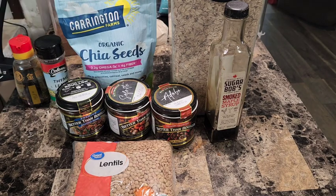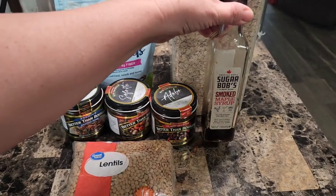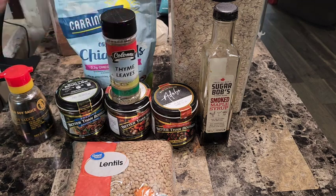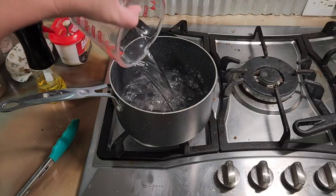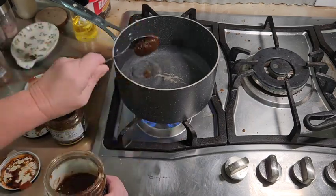It calls for 3 tablespoons of maple syrup. I'm going to use my smoked maple syrup. 2 tablespoons of soy sauce and whatever seasonings you want. I'm going to gather some thyme, some cumin, garlic, onion, what all I can find. First, we're going to bring 3 cups of water to a boil. While we're waiting for the water to boil, let's go ahead and go in with the 3 tablespoons of broth.